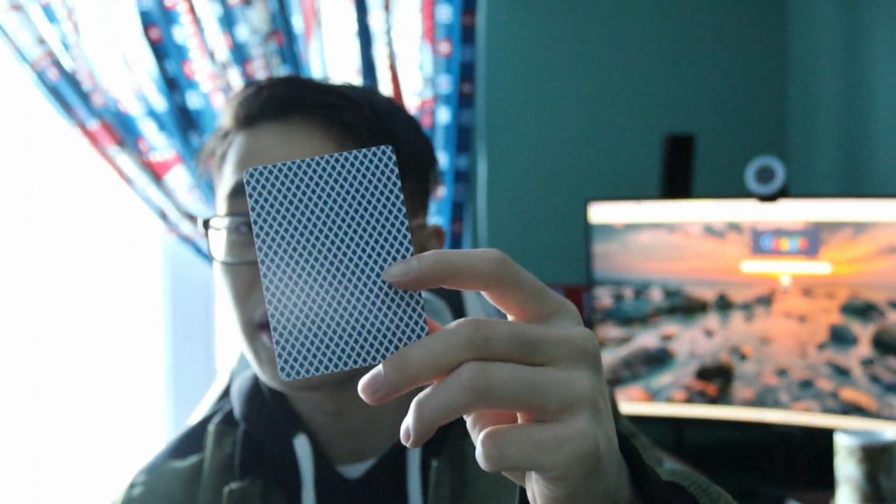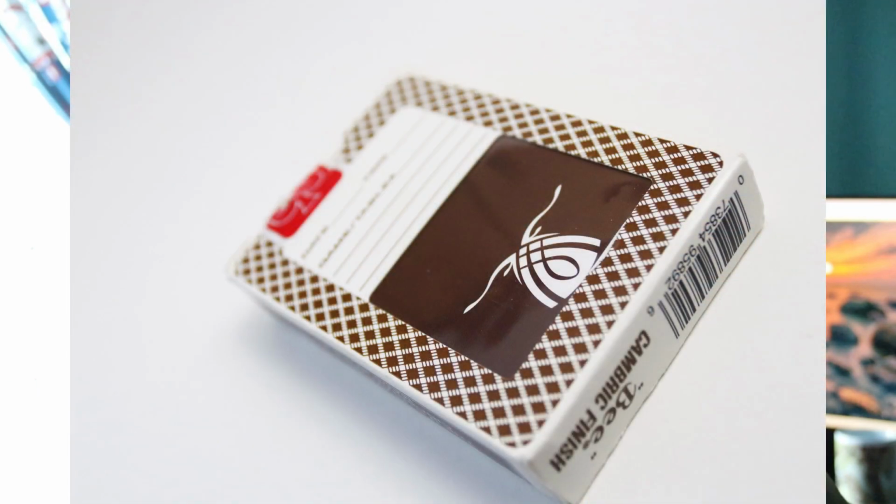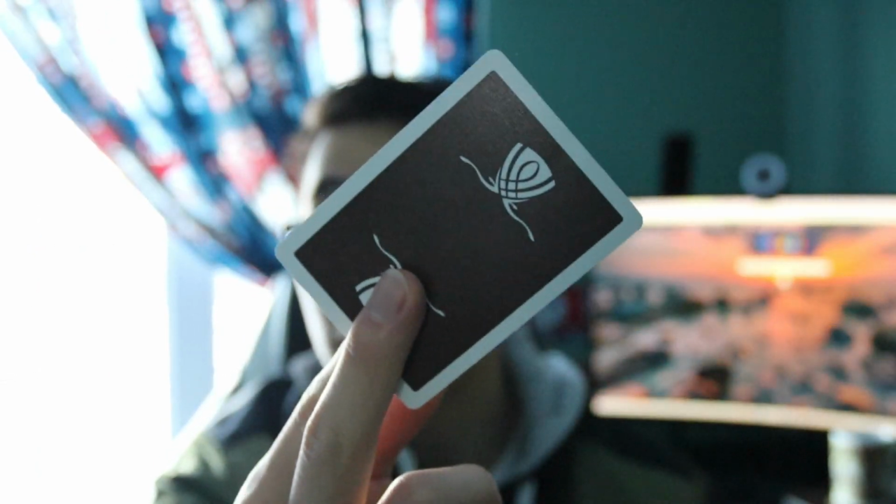If you don't know, this is what a normal Bee playing card back looks like, right? It's just a nice diamond hatch pattern. But the moment that you turn this deck around is when you notice that it is in fact not a Bee back playing card. This is in fact something else entirely. So let me take the deck out and I'll show you the design. So this is it, right?